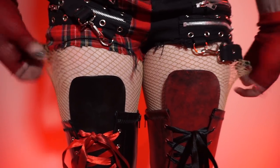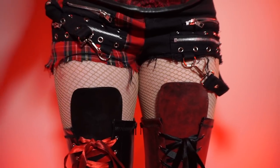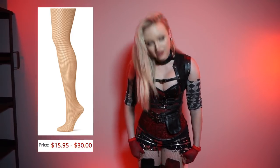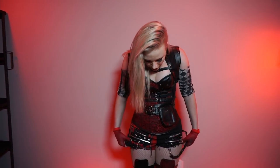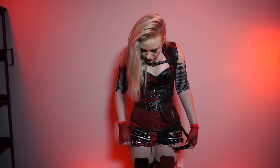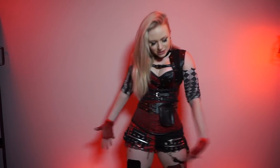Then if we move up, we have nude fishnets on the thighs. These are from my go-go dancing days. I just always wore them with my go-go outfits. They're really thick. I can't believe I haven't put any holes in them in all the years I've been wearing them. Unintentional holes. I wear them all the time, even with regular out in the day shorts or skirts. You can find these on dance websites.